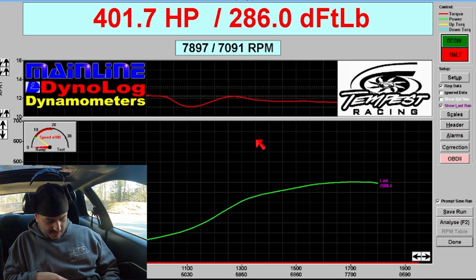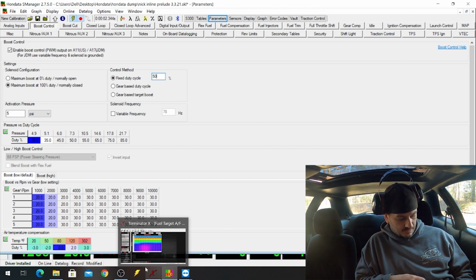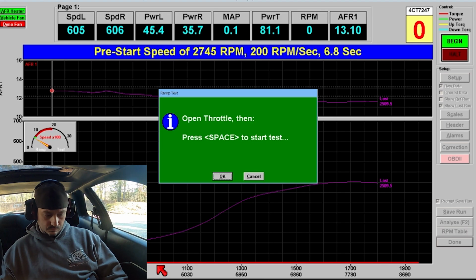Alright, didn't do much yet. We'll go a little bit higher on the boost control and try it again. Looks like that dip is still just not changing. It's really not that bad, I'm just being picky.